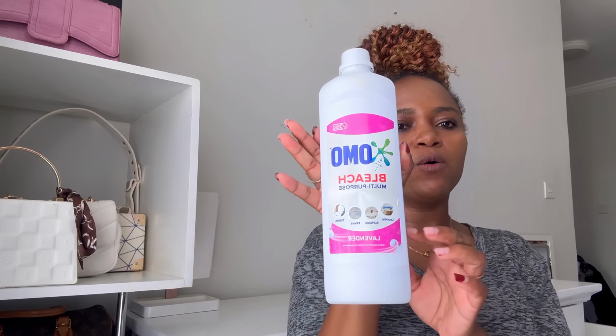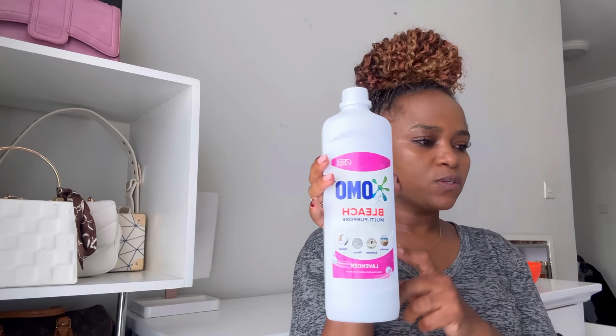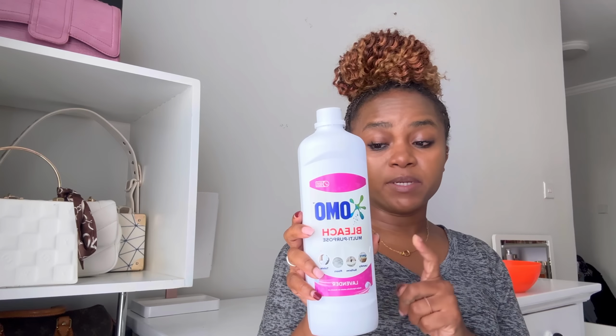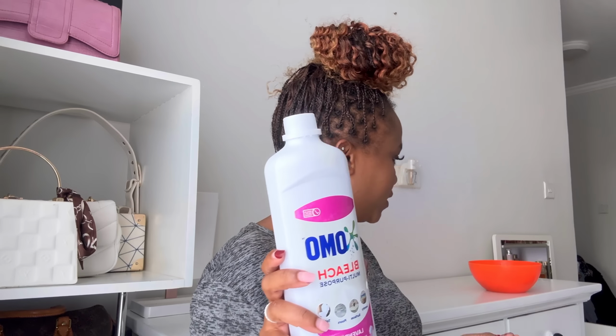I want to wipe down my chest of drawers, and of course I'll be using the Omo lavender bleach. If you have not jumped on this train, you're missing out. I'll wipe it down first with soap and everything, and for the final rinse I'm going to use this because it acts like a disinfectant, and then I think we can move on from there.